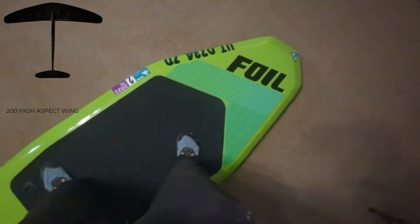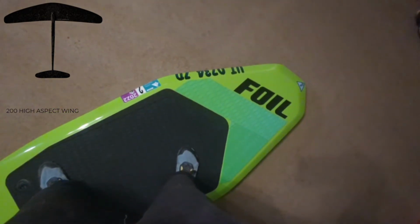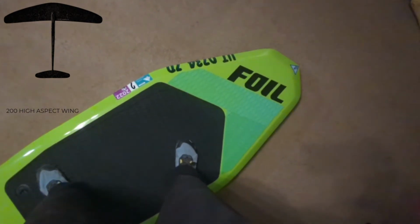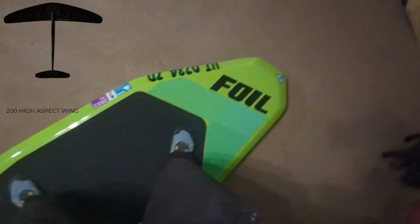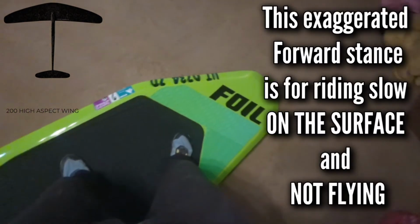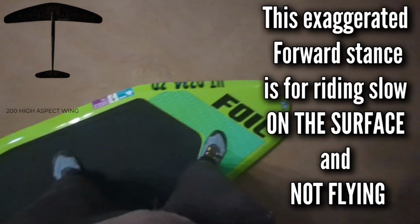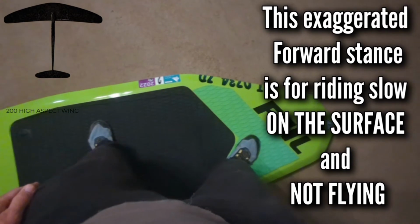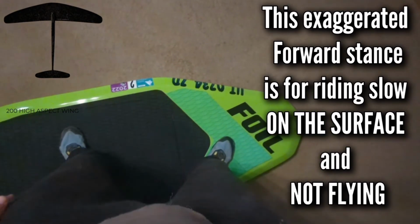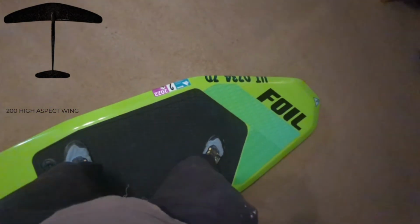If I'm riding at a particularly slow speed, say at level 9 or 11, those are the speeds that I like to ride. But if you're riding at a slow speed, you may need to adjust everything forward. And this is in regards to any and every wing, which is why I have this pad put up here. It's beneficial. I'll make a separate video about that. So if you're going particularly slow, you'll actually need to be all the way forward like this. And then once you get more up to speed, you can bring your feet back.